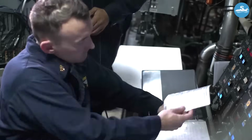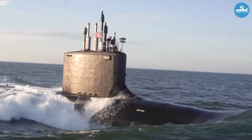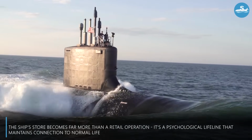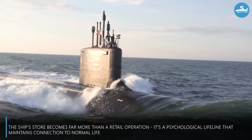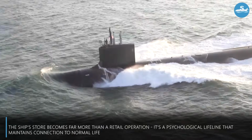Shopping behavior changes dramatically when you're trapped underwater for months at a time. Dr. Michael Thompson, a Navy psychologist who studies submarine crew behavior, explains that the ship's store becomes far more than a retail operation. It's a psychological lifeline that maintains connection to normal life.